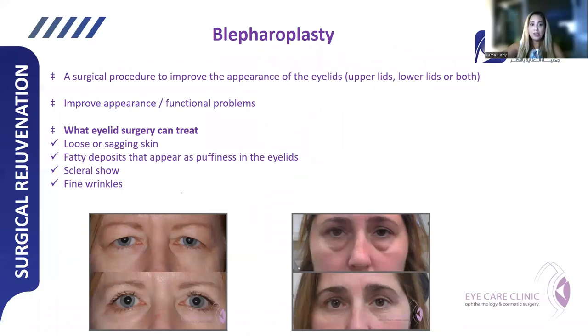Blepharoplasty, you can do upper lid alone, lower lid alone, or a combined upper and lower lid procedure. Here we've done an upper lid blepharoplasty. As you can see, she wanted a very natural look. She just wanted it to not cover her eye.